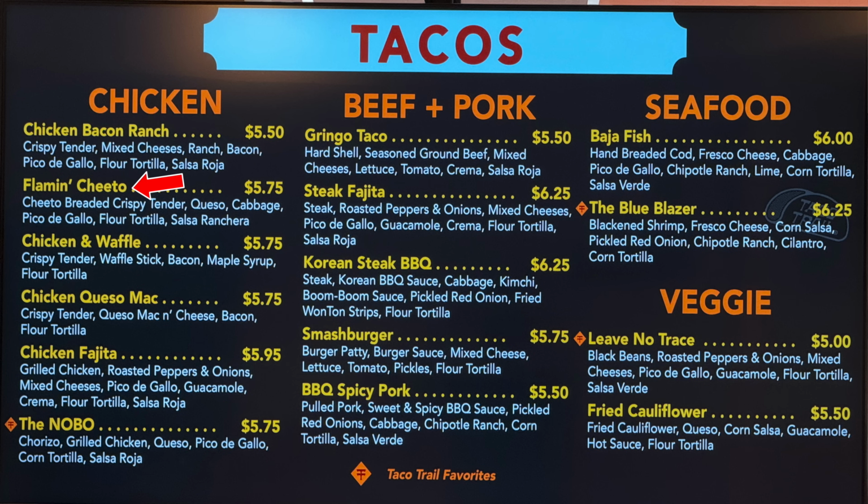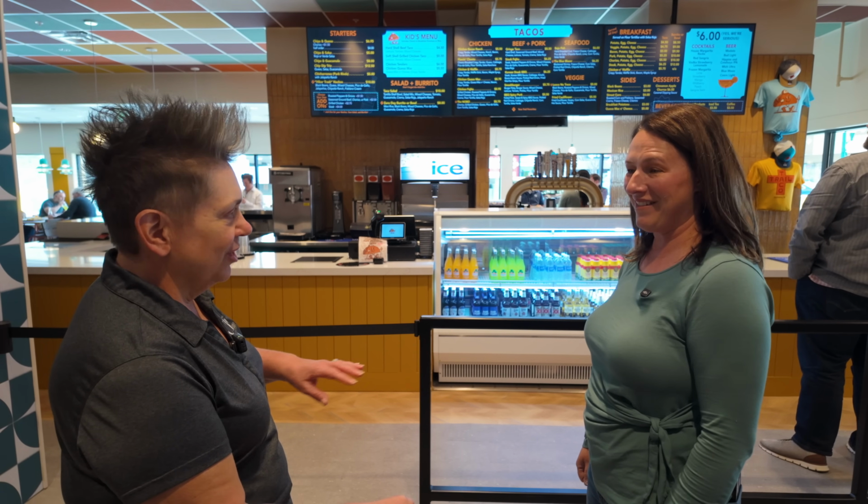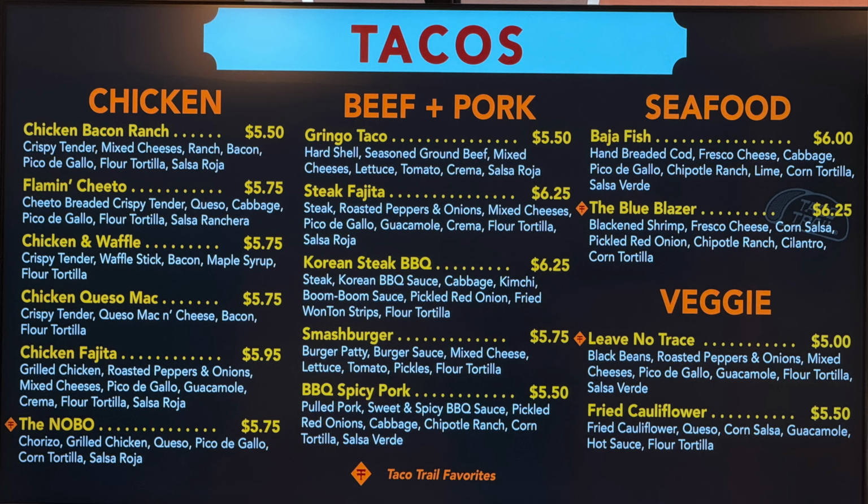We also have one that's a little unusual. It's a flaming Cheeto taco. So we crush up flaming Cheetos and we bread the chicken in that. And then we have the Nobo, which is also known as a choripollo, which is the chorizo and grilled chicken with queso and pico. Okay. That is very popular as well.